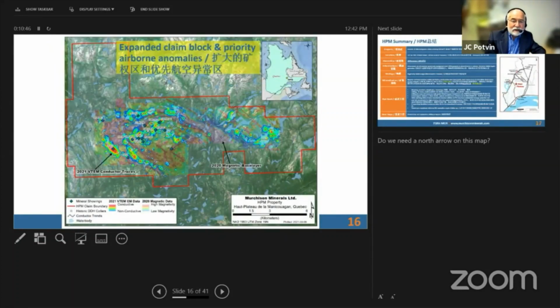So slide 16 shows all of the conductors identified in this airborne survey that we did in April of this year. There are basically close to 50 different conductors. So you can see there's a lot of potential for exploration.